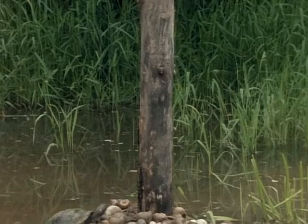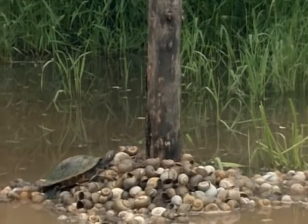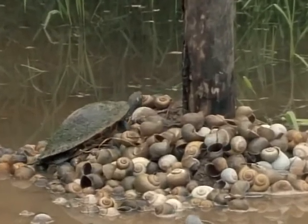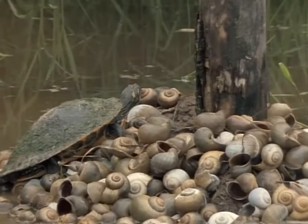Due to development and man-made canals, the apple snail's habitat has been drained and destroyed, thus affecting the population of the kite.